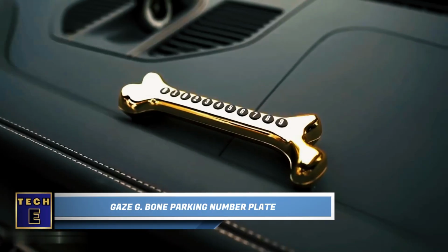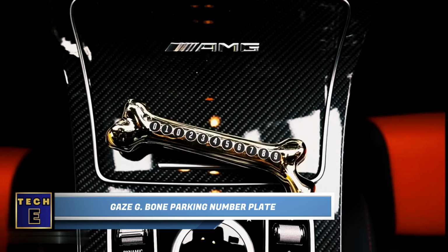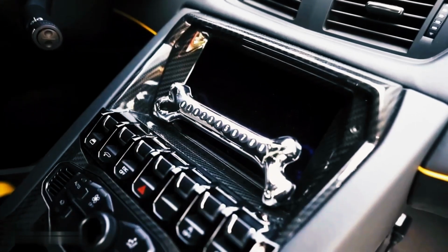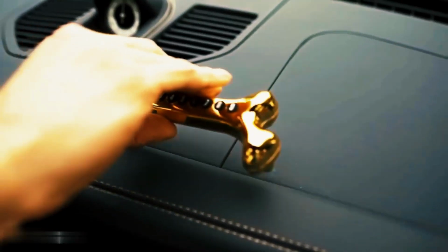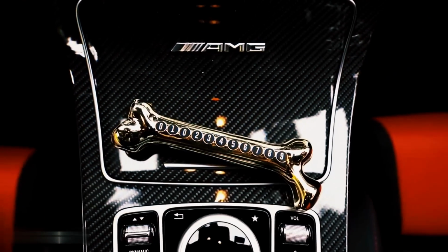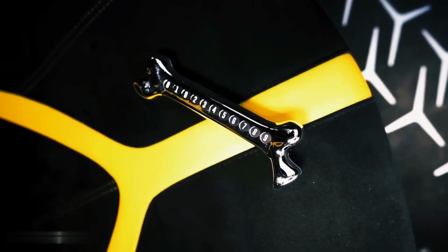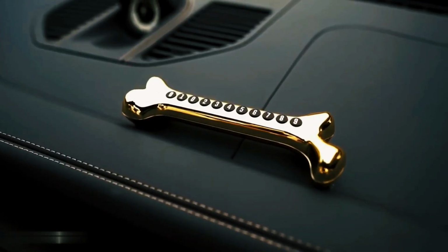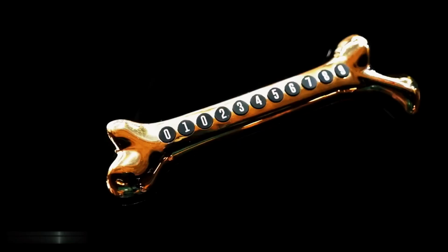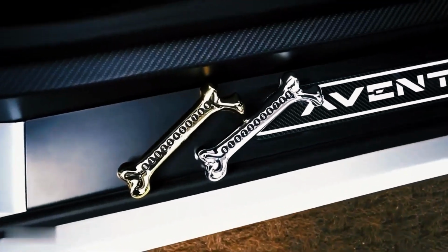Gaze G Bone Parking Number Plate. Now your phone number will be easily visible at all times. This item is available in chrome, silver, and gold, making it a perfect fit for any car interior. The plate includes 4 sets of numbers that can be easily rearranged and replaced whenever necessary. You can place the plate anywhere you desire, and it will securely adhere using 4 adhesive stickers.